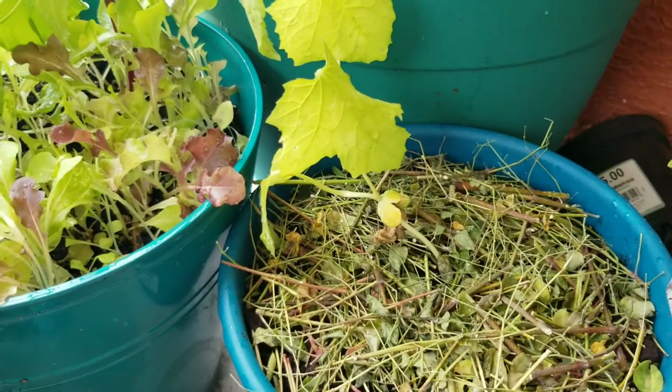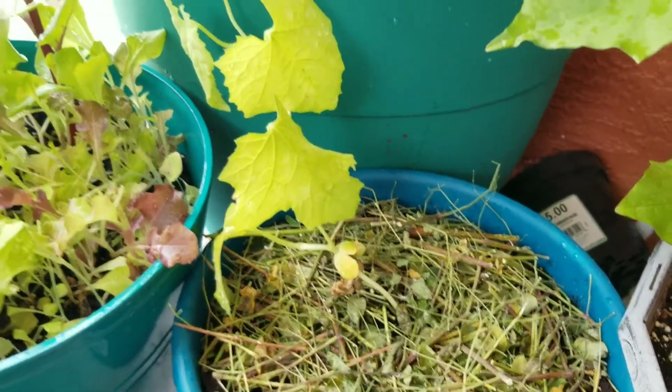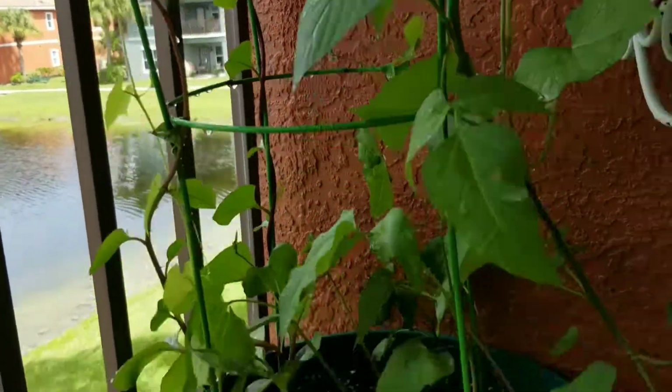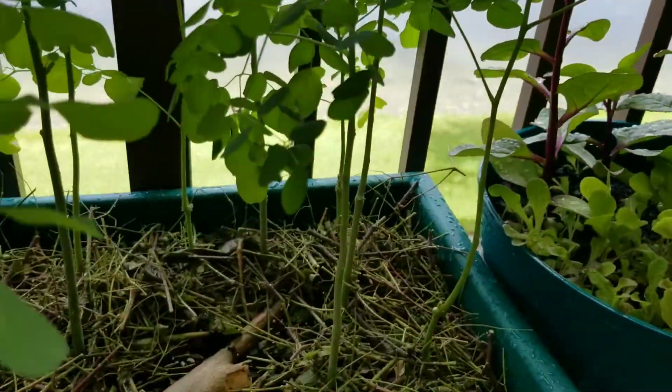And this is the loofah. I called it a loofah tree originally because I thought it was a tree. Turns out loofah is a vine. So it's climbing, it's growing very, very well. I've transplanted them into a bigger pot, and you can see the mulch here in the bottom.